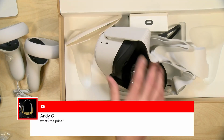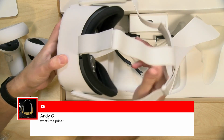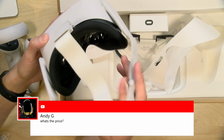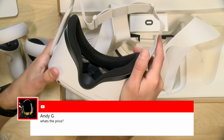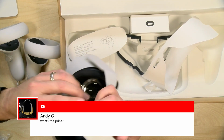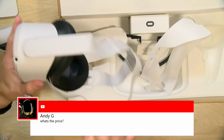Andy G wants to know what the price is of this, and I have a link to this in the video description if you want to head over to Amazon. These are more reasonable. I think the entry price on this one is now $299. This is the lower capacity version, and again, I'm using this primarily as a PC headset, so I didn't need all that much onboard storage. So this one is $299, and I think the prior entry model was $399, so they've come down in price a bit.